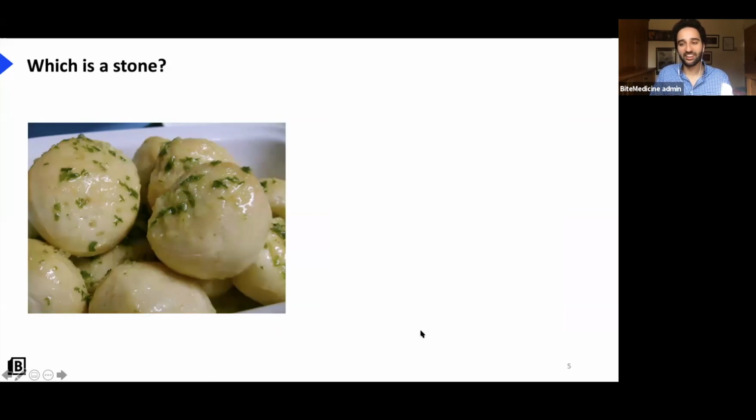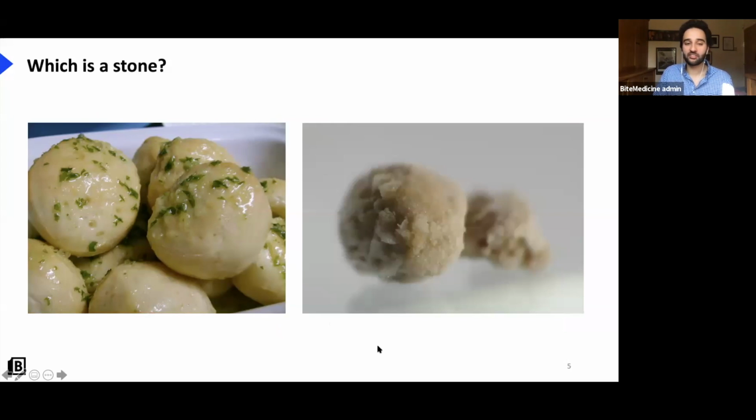What are these? I think I got pretty hungry when I was making these. These are garlic dough balls. I prefer them from Pizza Express, but you can get them from various places. These are not dough balls. These are 4mm kidney stones.